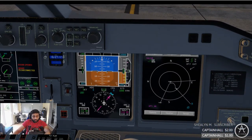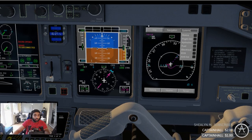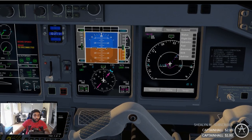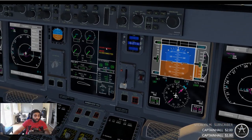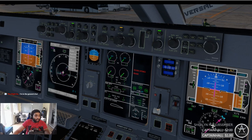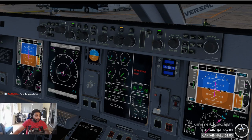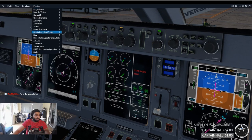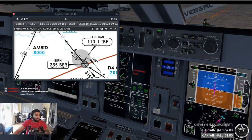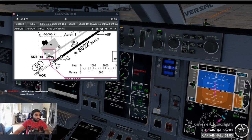Okay, and then let's come down here and get into the plan mode. Thank you, sir. Systems, the status, flight controls, the fuel, electrical, now we're good in there. Flight directors, keep it on. Altitude, we're gonna have to select the altitude. 340 is set. Heading is going to be 054.